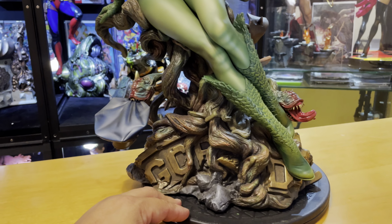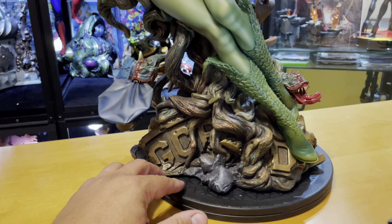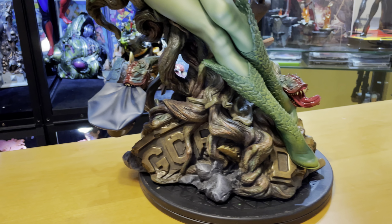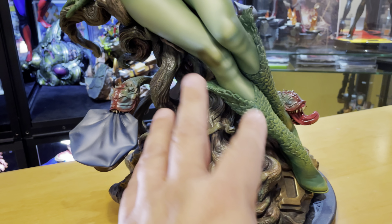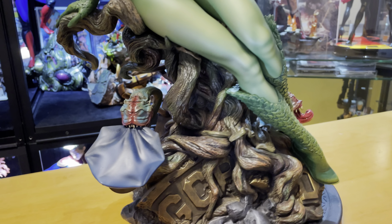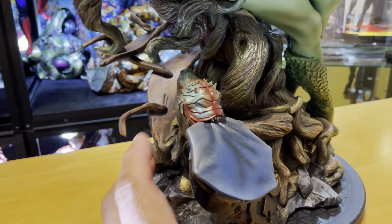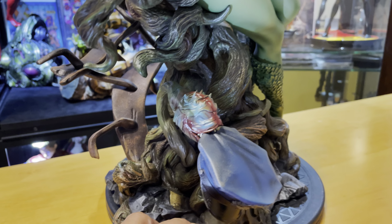What I don't like really is the Gotham PD sign. It doesn't really look that different color-wise from the vines coming out. I think the vines could have used a bit more green, but then it could have clashed with her costume. I could see the reason why. Her little vine guys, they look pretty good.